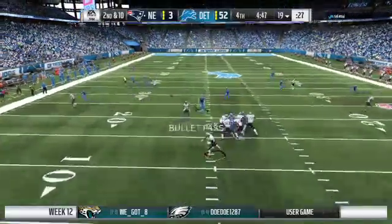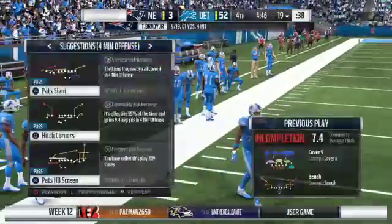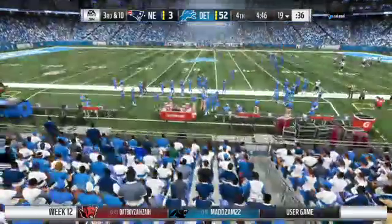Now he'll look to throw here on 2nd and 10. And he drops it incomplete, and their struggles continue here. We have not seen a whole lot of wide-open receivers. Everything seemingly has been contested.